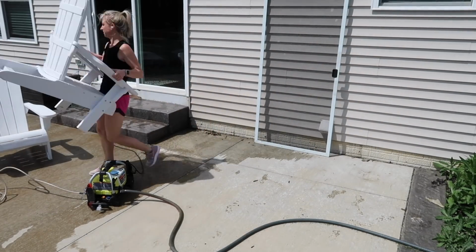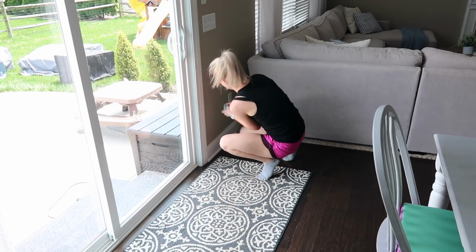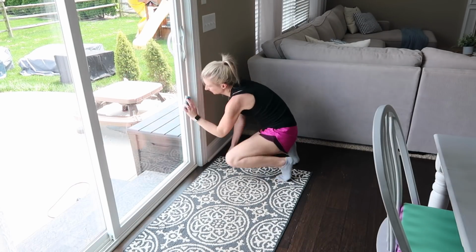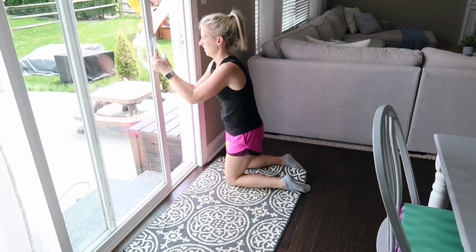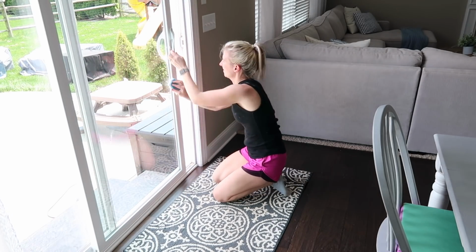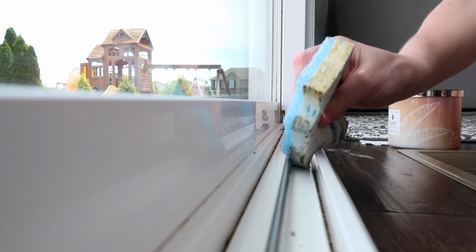The weather is warmer, and one of our favorite things to do is sit on our back patio. So we are going to be doing some deep cleaning on our patio, adding a little bit of decor, keeping in mind a budget, not going too crazy, and just making it our own backyard oasis. Ultimately, a fun space for the kids to hang out in the summer and for Mike and I.